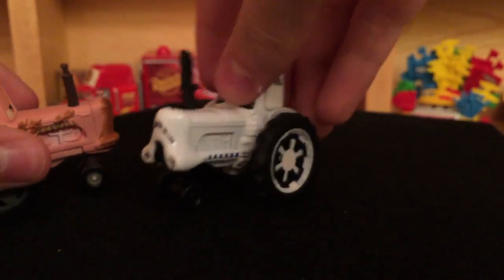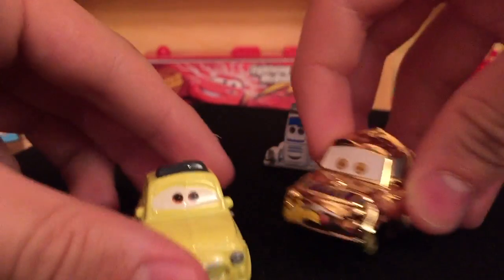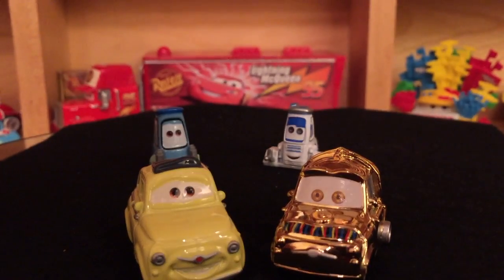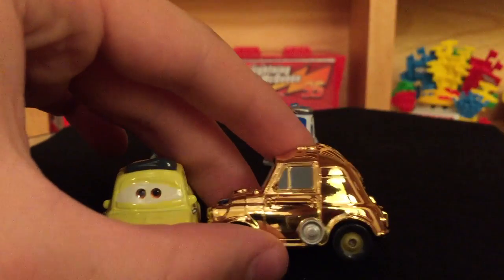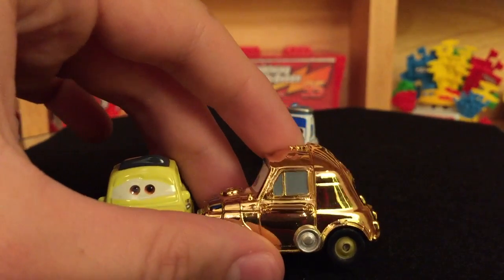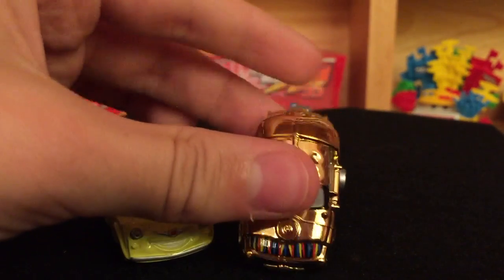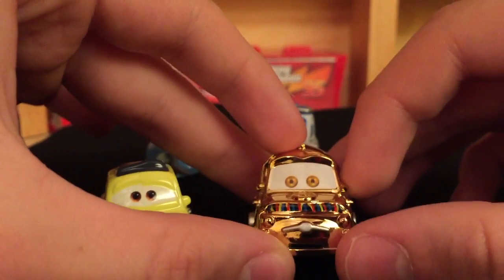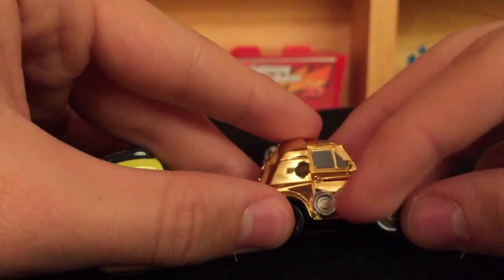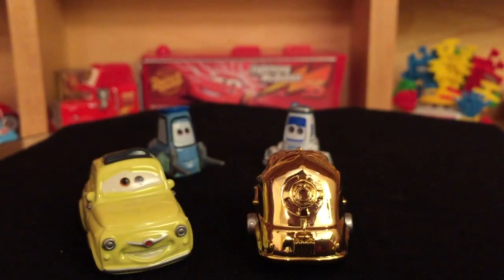But now let's move on to Luigi and Guido as R2-D2 and C-3PO, I believe. Let's take a look at Luigi first. Now, I just love this version. It just looks absolutely amazing. That's some nice reflective gold there, and that looks really cool. And he's got the wires there, so this is C-3PO. Looks very nice, and the expression is pretty cool. He just kind of doesn't really know what to do. He's got some silver thing on the side. Just looks very nice. It's probably one of my favorite Star Wars characters. I just love the gold on him.